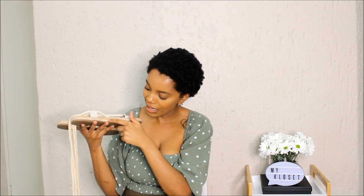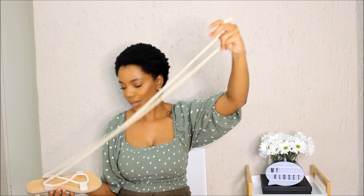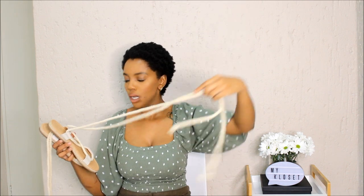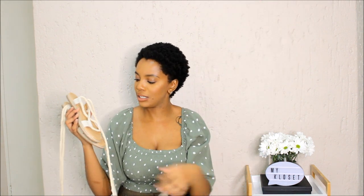I really love the detailing on the sides over here by the sole, this woven kind of detailing, as well as the lace, as well as this rope used to lace the shoe on. I really love it.